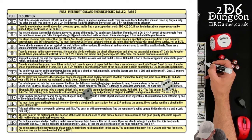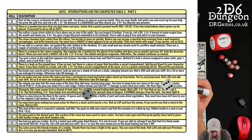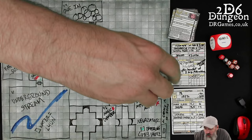Ancestor quest. Yeah, this pen is no good for writing on this thing. 4-6. I'm going to put that in here, so I remember we did it. 4-6. Ancestor quest. Next time you meet a ghost, roll a D6. On a 1 or 2, it's her. The amulet and the ghost evaporate. Otherwise, combat ensues as normal.